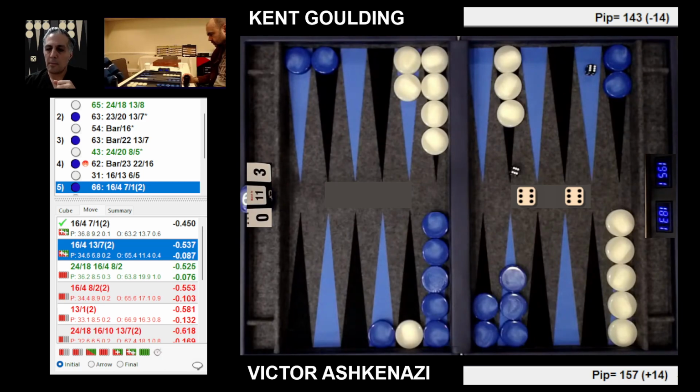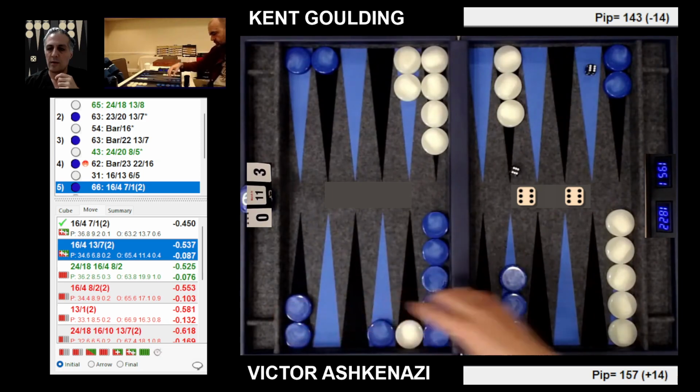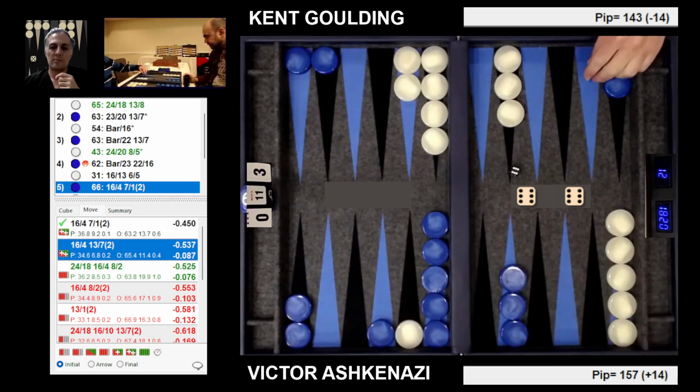Now he can either make his ace point or bring 2 down. The problem with bringing 2 down is it just disconnects those back checkers. You don't love making the ace point, but you don't love leaving those back 2 checkers stranded.